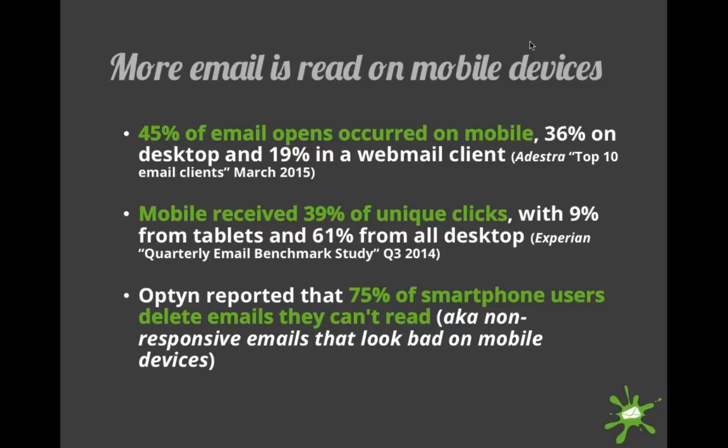And people aren't only opening their emails and scanning over them while they're on their mobile devices. They're actually interacting with them, clicking on them, and all of that. As you can see, mobile received 39% of unique clicks, with 9% from tablets and 61% from all desktops. So again, a startling fact about how much we're interacting with email on the go. And then the last one is that 75% of smartphone users delete emails they can't read, aka non-responsive emails that look bad on mobile devices, emails that they would have to pinch their screen to be able to read.